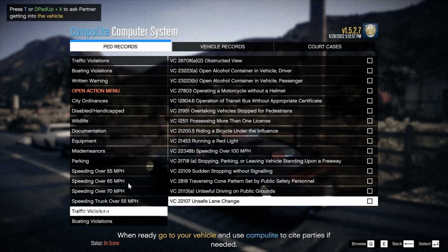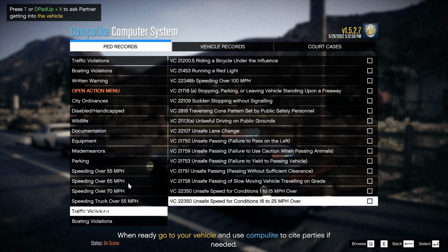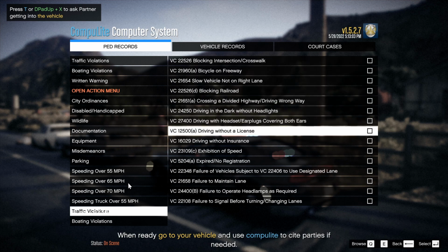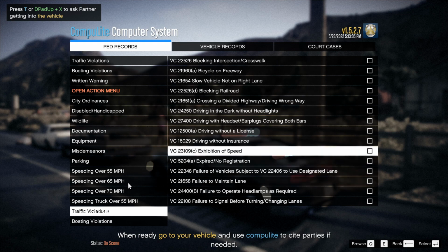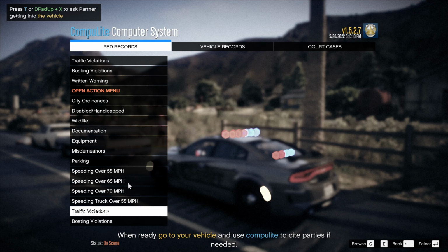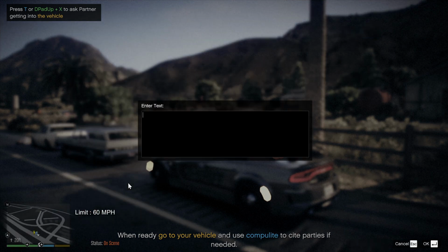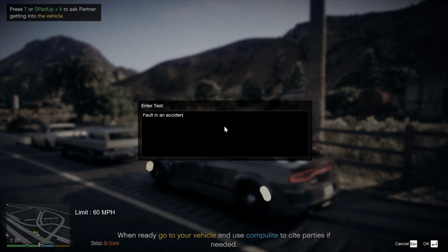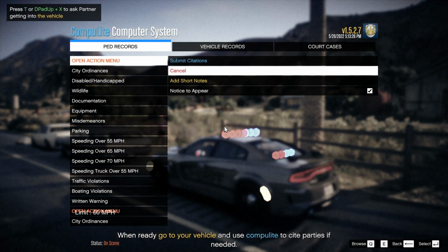So I think we'll just only do exhibition of speed, and then we will add a note saying fault in an accident. So, fault in an accident.